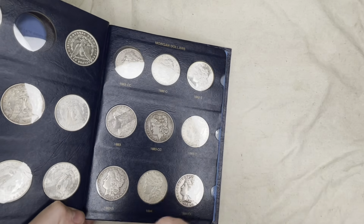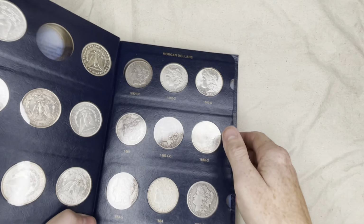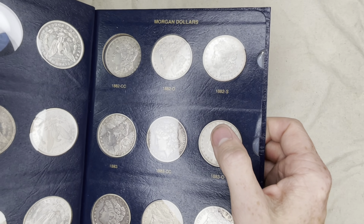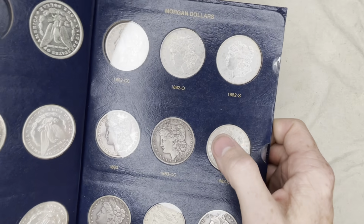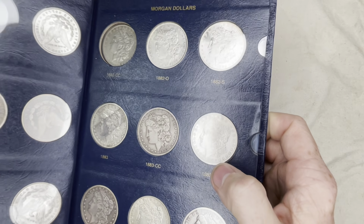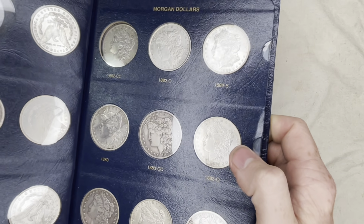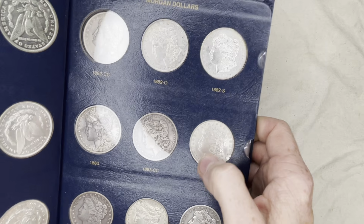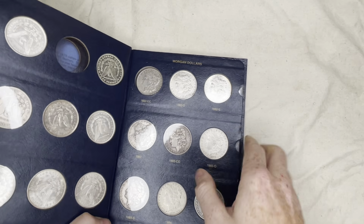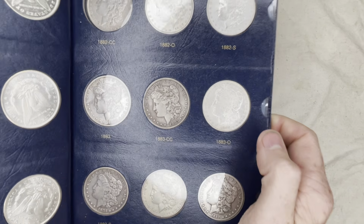If any of them will upgrade my personal ones, I'm going to just put them in my Dansko album. I probably won't get them graded. I'll probably get my set completed and upgrade them to about as good as I can get them. Then I'll probably get my whole set graded, because I know I'm trying to upgrade as many as I want, and at some point I may get them all graded, but for now I'll just put them in the Dansko album and we'll go from there.